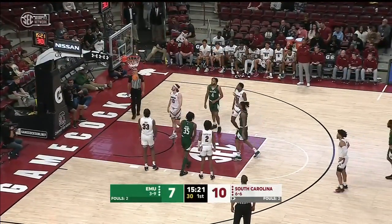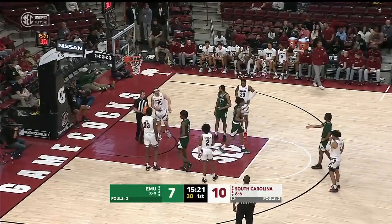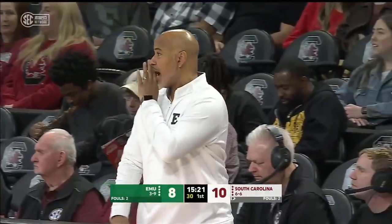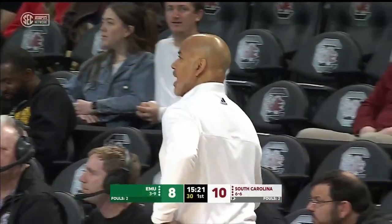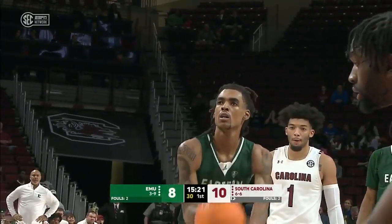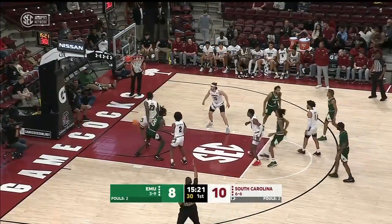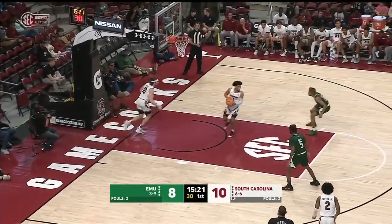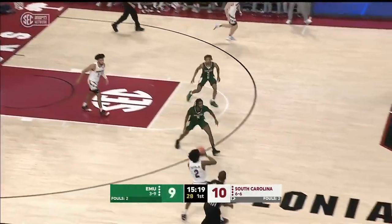Monty Bates is a 72% free throw shooter. He hits the first. This guy is a scorer. Career high 30 points against Michigan back on November 11th, 29 against Florida Atlantic, 26 against Florida International, 19 last game in the victory over Detroit.